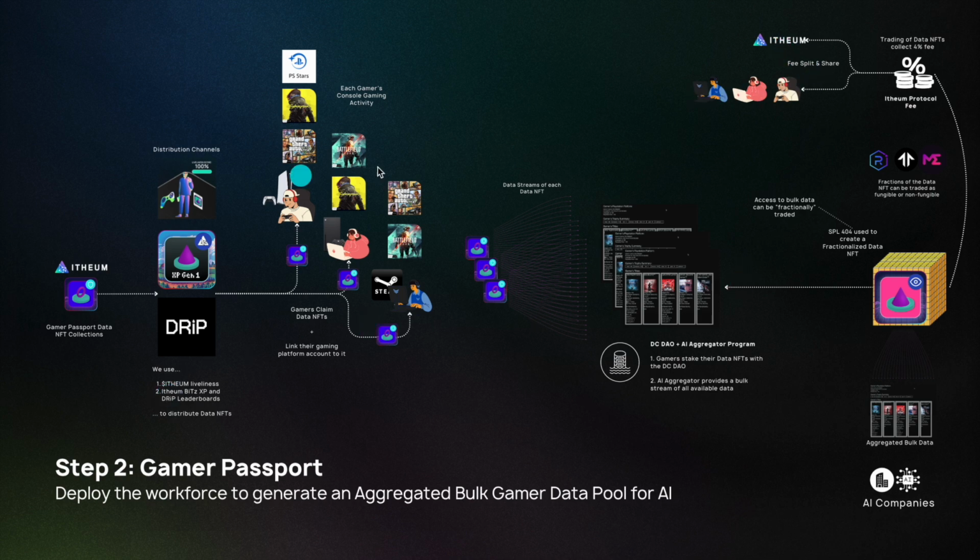In essence, this is the passport framework, and it is an end-to-end framework for engaging the workforce, producing high-value data, tokenizing the high-value data in multiple ways, having them trade, and then collecting a revenue from this trade of the data, and then sharing it back with the gamers. So this end-to-end life cycle is what makes the Itheum passport framework very effective.